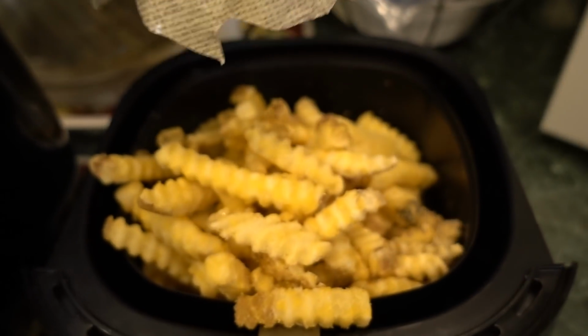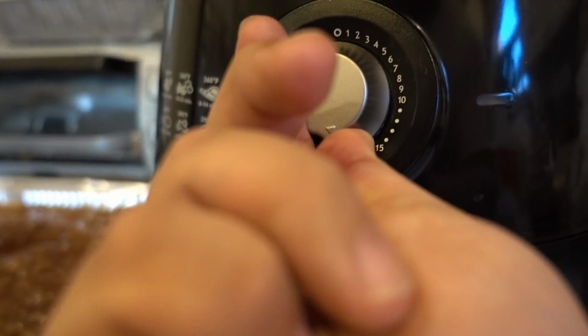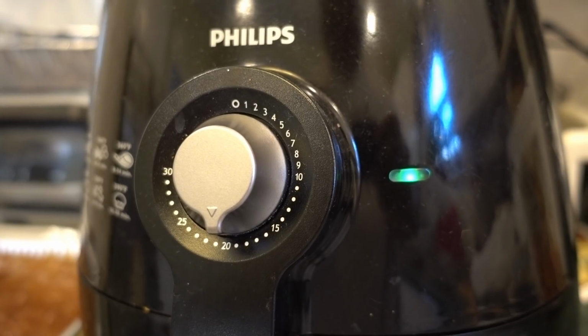Alright guys, so I'm gonna get cooking. Let's start off with the fries, and I am gonna use my air fryer. Alright, so I didn't feel like buying ground beef because it's a little pricey, so I just bought a bunch of burgers. And I'm gonna chop this up as it cooks and turn it into ground beef.